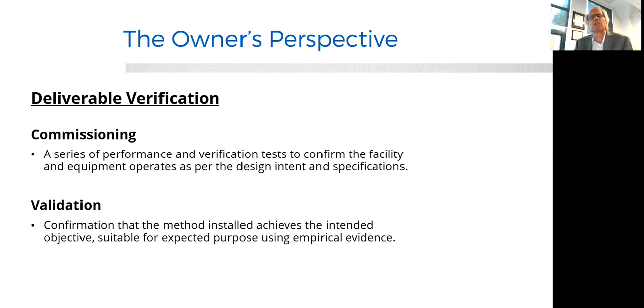We can have the wrong design intent and the wrong specifications and still have great commissioning. So we need to make sure that commissioning starts early and understands the OPR, as well as the design engineers, as well as the client. And I want to talk about that later.